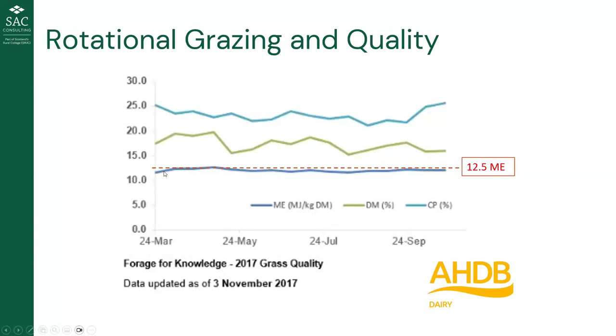What I would expect to see, as that grass seed goes to heads and dead material builds up, is that ME decline. Now, I know that grazing for beef and sheep farmers is different and perhaps more complicated than it is for dairy farmers, but it's just really nice to know what is possible with grazing management, what is possible to maintain the ME throughout the season.